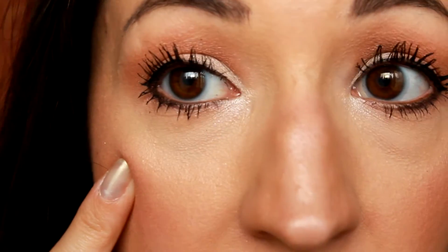Okay, so this is really interesting. I heated my eyelash curler and I curled my eyelashes after the mascara dried. And this is what it looks like with the Too Faced Better Than Sex mascara. It's very, very natural looking. It looks like I've got a lot of lashes. I really like the outcome.